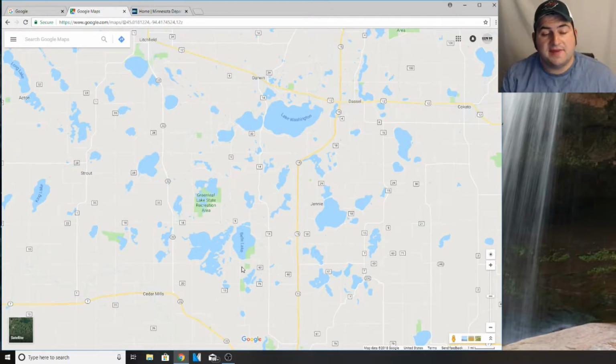So once I have that figured out here, the next thing that I'm going to do is simply determine the type of species I want to go fishing for. So in this case, if I wanted to go for bass or walleye, just establish that right off the bat.